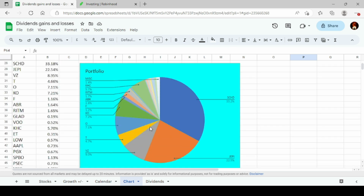So I updated the portfolio here. I did take out Para and added ET in here with what I'm holding now. So I do got to update some more figures on here, but it didn't change a whole lot.